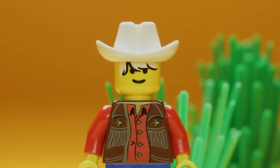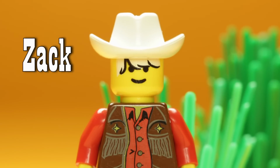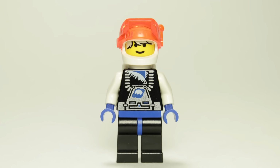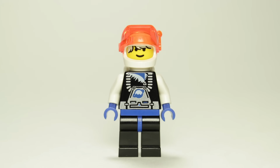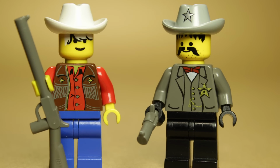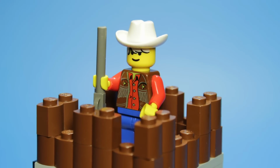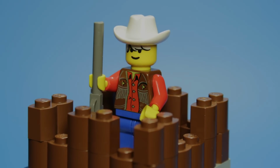The sheriff's deputy, Zach, is our second figure here, and he too looks familiar. Leaving behind the icy mines of Cristo, the deputy turned in his space chainsaw for a rifle to help the sheriff maintain civility on the frontier. Wearing a figure-exclusive Scully fringe vest, the deputy certainly dresses the part well.